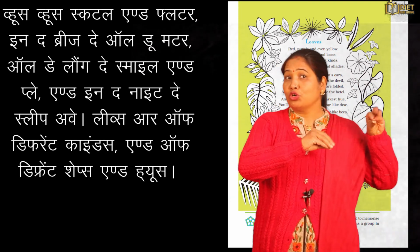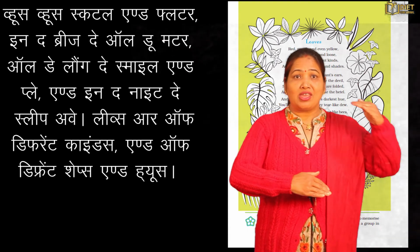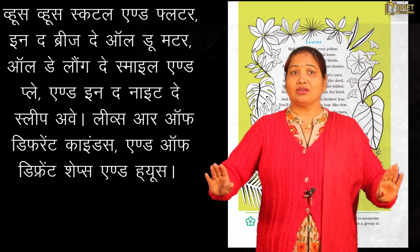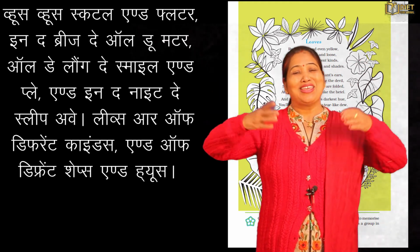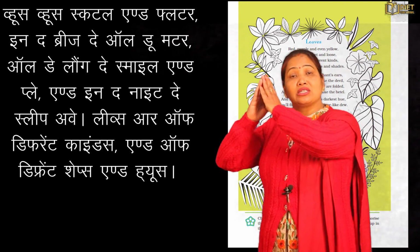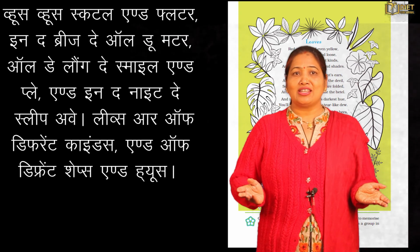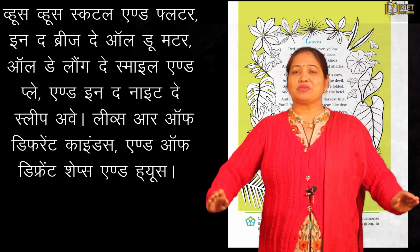Whoosh whoosh, whoosh whoosh, scuttle and flutter. In the breeze they all do mutter. All day long they smile and play, and in the night they sleep away. Leaves are of different kinds and of different shapes and hues.